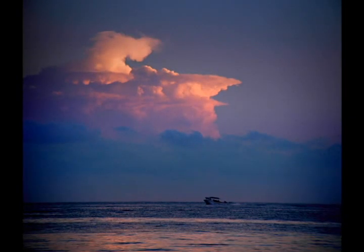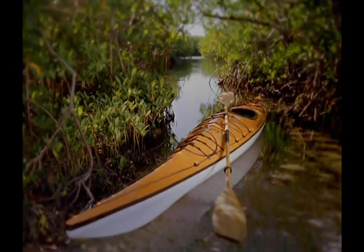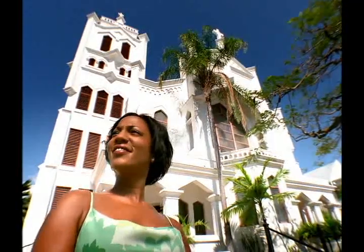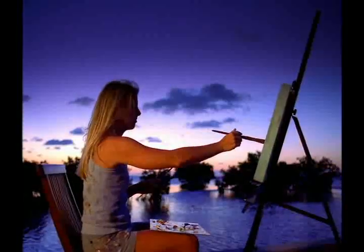The Florida Keys and Key West, one of Earth's greatest treasures. A 2,800 square mile national marine sanctuary, known for some of the world's best fishing and diving. But that's just scratching the surface. There's history, the arts, great food, and some very colorful characters.